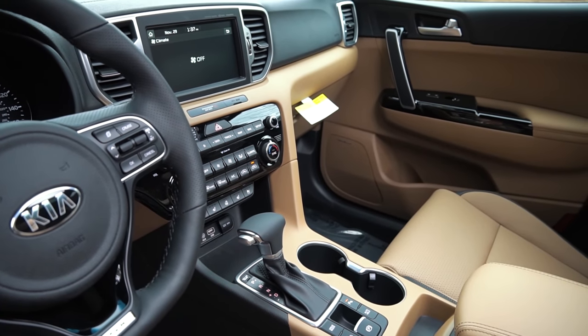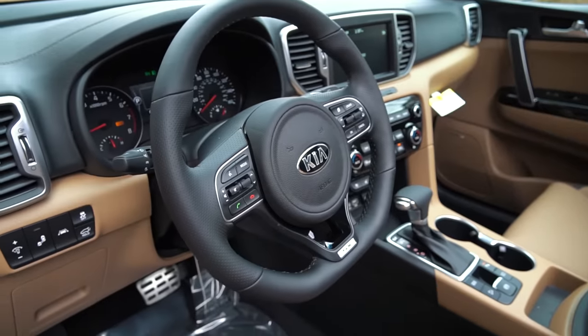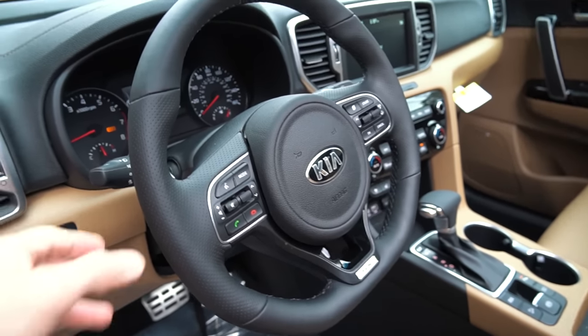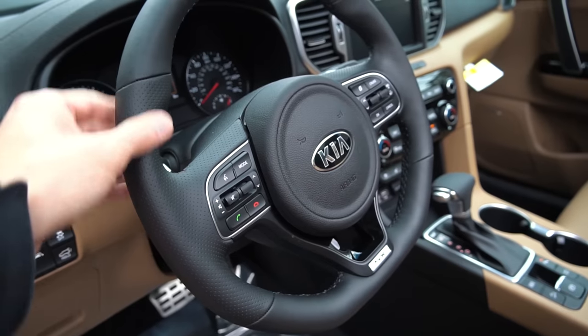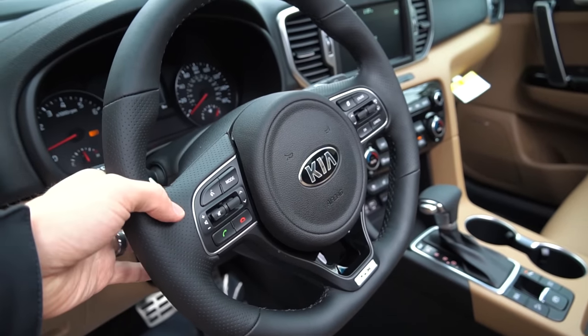You have all these little toggles to turn on all of your controls or turn them off. And you have a nice sporty flat bottom steering wheel here, which I think might be my favorite part of the car. You have the stippled design right here with the flat leather design right here. And it's just super sporty with the paddle shifters.